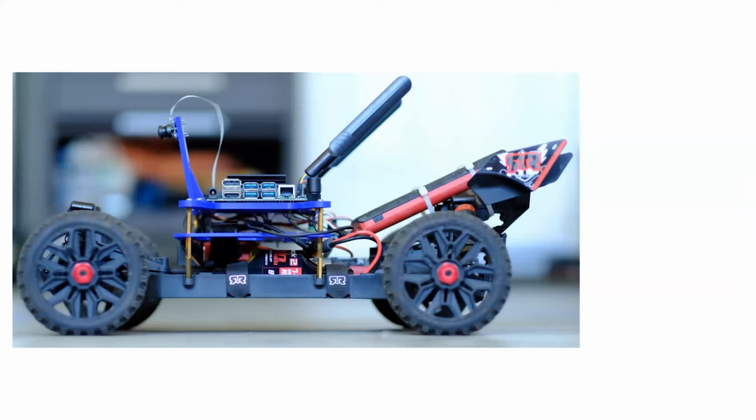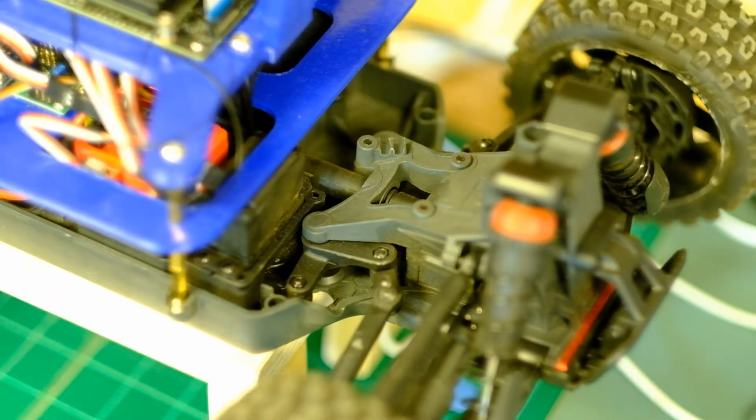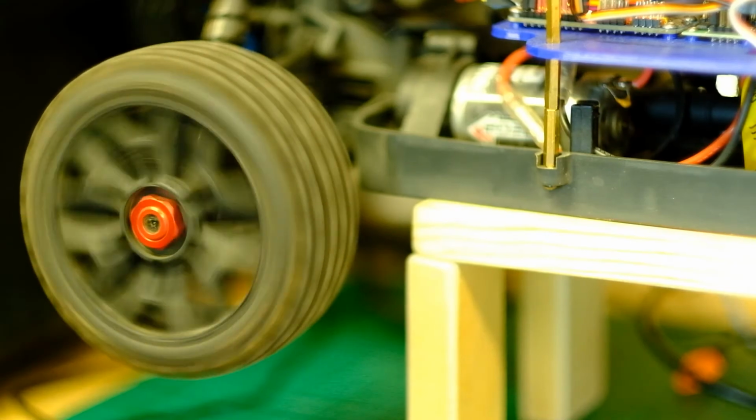To get this project started, you first need an RC car. I'm using the Arma Typhoon 1/8 scale, which is a very fast car with a max speed of 30 miles per hour. You can technically use any RC car as long as it has proper access to the servo motor for steering and electronic speed controller for throttle.